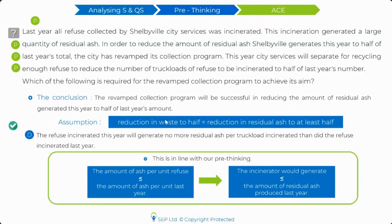This has to be true for the conclusion to be true, and so it is the correct answer choice. Moreover, even if you were not able to pre-think about the amount of ash generated per truckload, you had the scope of the argument with you. What was the scope once again? The scope was that any new piece of information that tells you that the amount of residual ash will be cut down by half works. And this choice does that. So you can hold on to this choice. Anyway, this choice is correct, but we will come back to comparing this choice to the previous choice. All right. Let's move to choice E, because a lot of you chose choice E too.